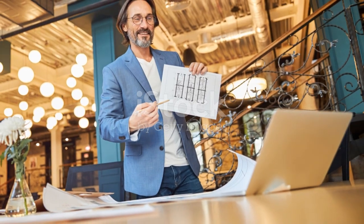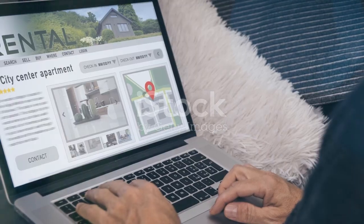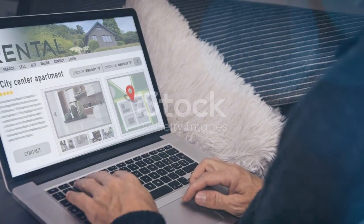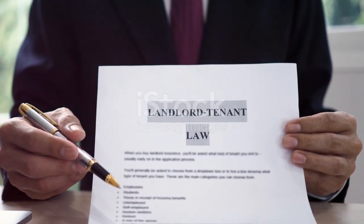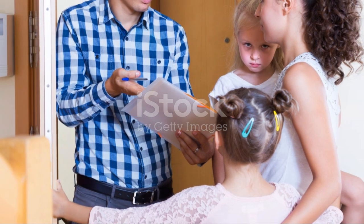Setting the right rent price is also crucial. You want to ensure that your rent is competitive with similar properties in the area, while also covering your expenses and providing a reasonable profit. Conducting a thorough market analysis and understanding the rental trends in your area can help you set a fair and attractive rent price.